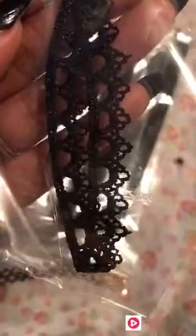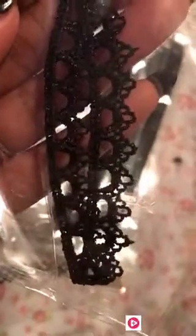So for instance, this one, if you want to add some Swarovski crystals or rhinestones or whatever, get you some E6000 or some liquid stitch. Get you some liquid stitch. I love using liquid stitch. I need to get some more, but it costs too much on Amazon.